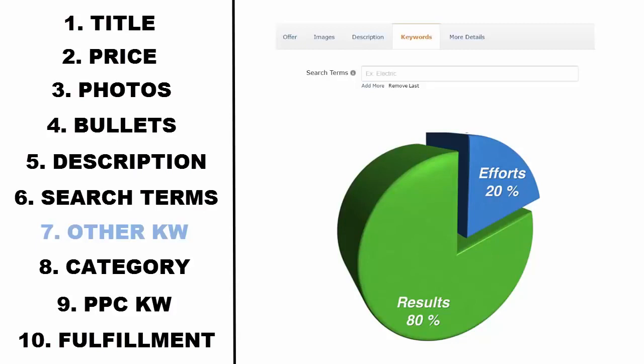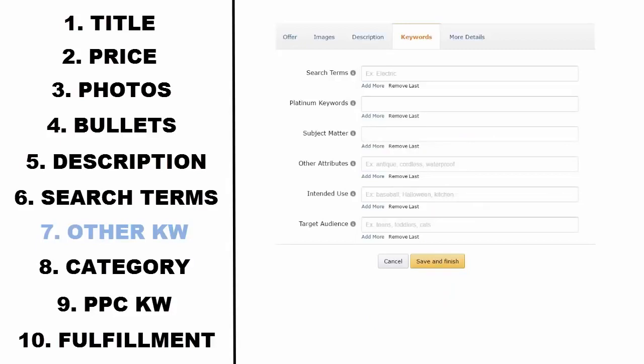It's not as important. So give those fields all of your most relevant keywords, and if you have keywords that A, have not been used, and B, also apply to the attributes that Amazon's asking for in these additional fields, go for it. Similar to the search terms section, the terms you enter here depend on your product, so there's no set prescription for this.